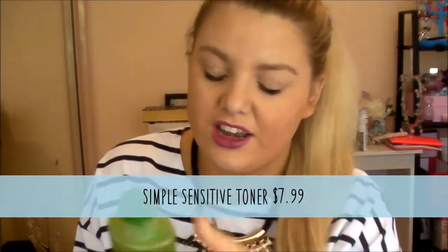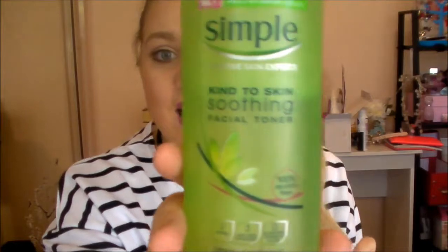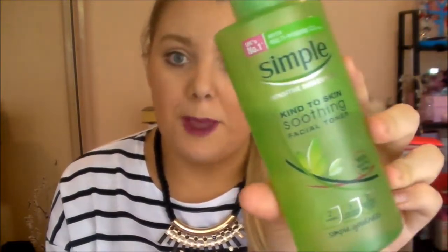Sensitive skin, kind to skin, soothing facial toner, 2 vitamins, 3 skin loving ingredients, no artificial perfume or colouring, 100% alcohol free. And it looks like this. This is about $7 from Priceline. It has no smell. It doesn't burn my skin. I do have sensitive skin in the colder weather days, so this is really good for sensitive skin people and dry skin people as well. And it just looks like that.